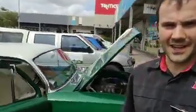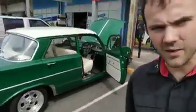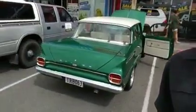We're here looking at Nathan's EJ, and this car came out with a 138 from factory. See, it's quite a neat looking car. Come with me, let's have a look at the interior. So, looks really neat, but here's something completely different.